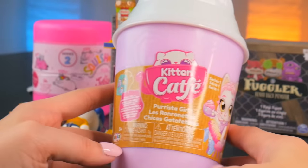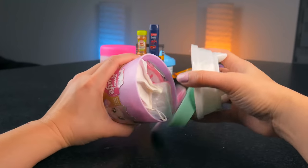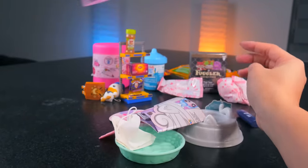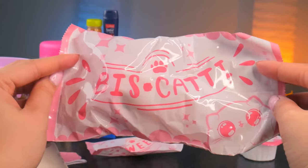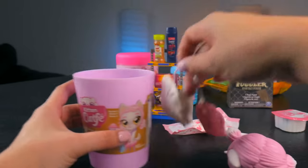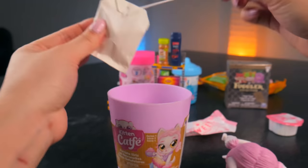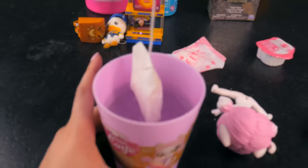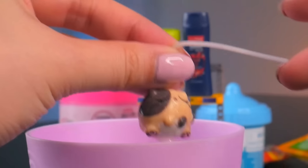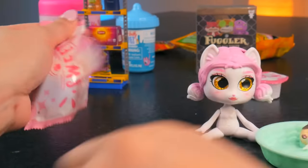I love how they're replacing straws with sippy cups, but it kind of sucks if you wear lipstick and it gets all over you and you get your lipstick ruined. We're gonna open now the biscotti. How about we dip our little dissolvable tea bag in here? I guess that's the trend now. Everything's getting dissolvable. Ooh, we got a little kitty friend here. Adorable. We gotta add the sweetener to our cup.